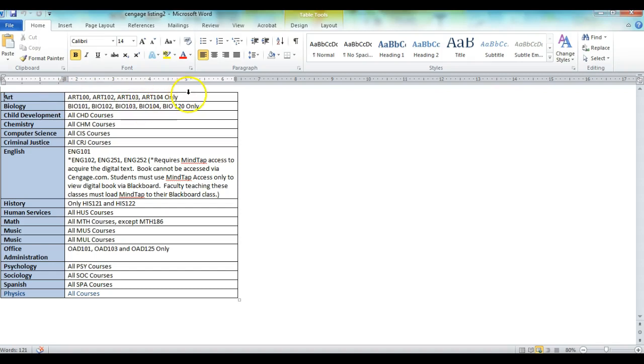But just in general, most of the art courses are under Cengage Unlimited. Some of the biology, not all, but some of the beginning biology courses, not the more advanced. So once you hit the second level, like Biology 210 and things like that, or 220, you won't see it. But the lower level biologies are there, like 103 and 104, all child development, all chemistry, all computer science, all criminal justice. Your English classes 101, 102, 251, and 252.